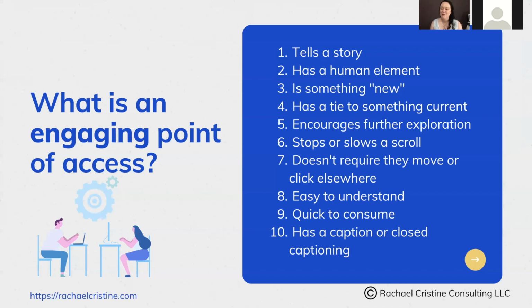We have to make sure that we're constantly presenting things to people as new things, because if it's just static, people have seen it before, they're not going to look at it again, and so you're going to lose engagement there. Four is that it has to tie to something current. So when at all possible, when you're thinking of that story or that human angle, how can you tie it to something current? And I think this last year, unfortunately, was a great opportunity for us to practice tying our collections to the unprecedented times of this last year.